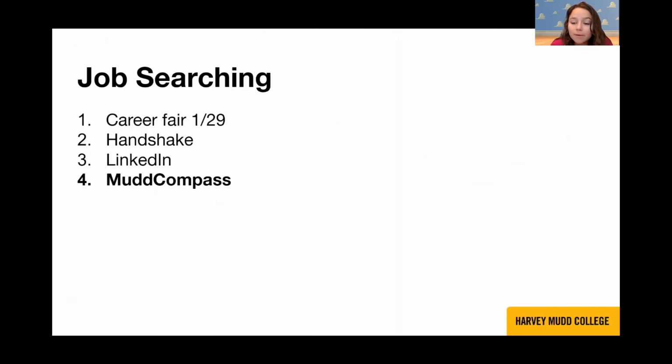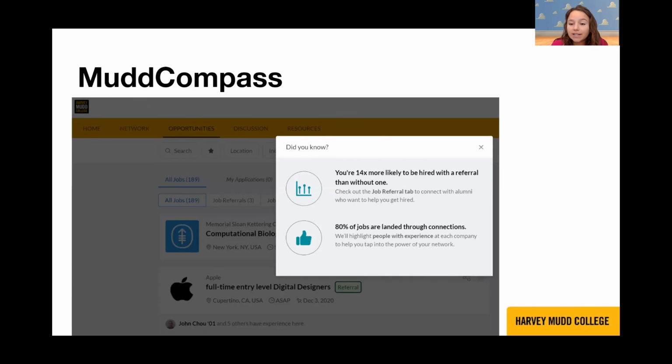The last platform that is valuable in job searching is Mudd Compass. Mudd Compass is a fairly new platform. It is designed specifically for Harvey Mudders. It's for students and alumni. So you can connect and chat with different alumni, and it's specifically good for job referrals.